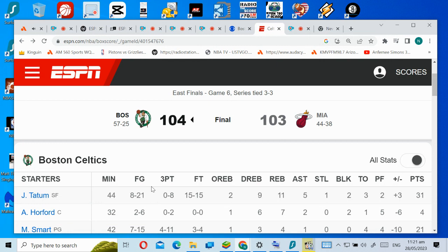Then 3 free throws from Jimmy Butler to put the Heat ahead. 3 seconds left. Smart barely makes it. It rims out. And Tatum, who actually inbounded and did a really good job at coming back around. And with 0.2 of a second left, that's how close Miami was to the NBA Finals. 0.2 of a second left. He's able to just get his hand on it, and he put it back in.